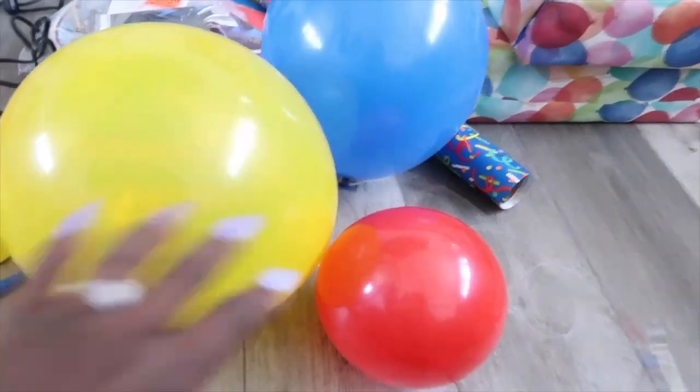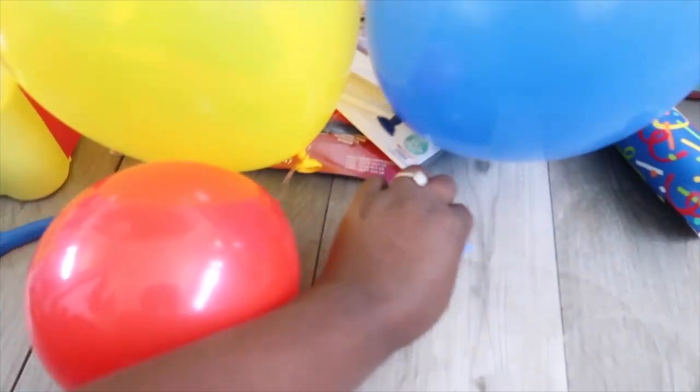So now I am blowing up the balloons. I'm doing them one by one and just adding them to this little balloon garland thing. I bought this whole thing off of Amazon, and I also bought the kit off Amazon. So I'm about to put this balloon garland together and then finish doing this.